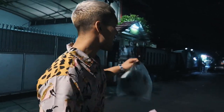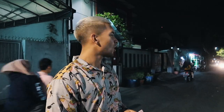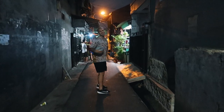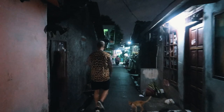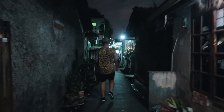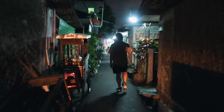So we noticed that these kids had stepped on their football. I remember being in Indonesia when I was younger. Because the footballs are plastic, if you step on them once, they're pretty much battered. So we've just found a football in the local shop. We're going to go and find these boys and then give them a football, man. I tried to bounce the ball and I thought it was going to break. We're lost.